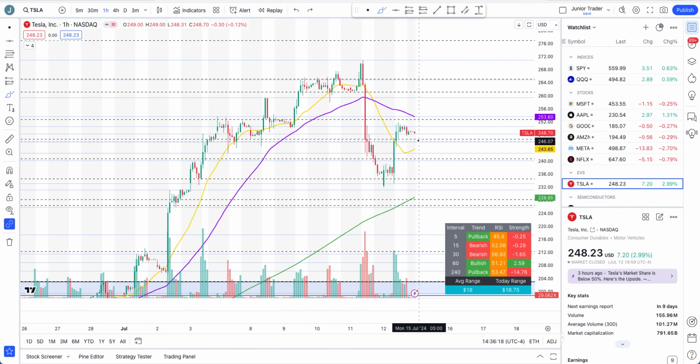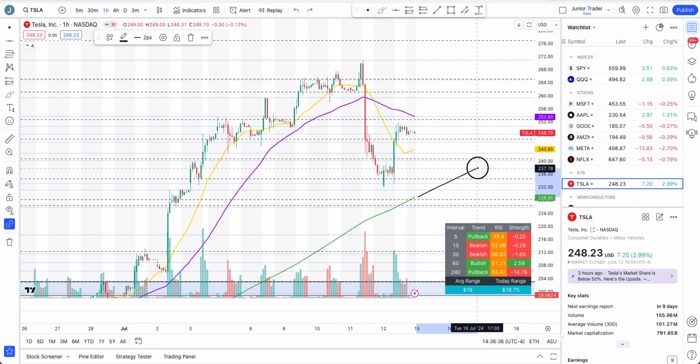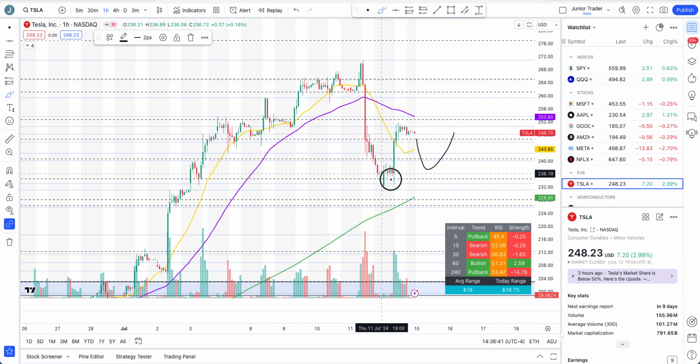The second possibility is that if we come lower, find support at the 20 hours moving average, or even find support at 250, and then start to make our way higher, then we have to first take out 246 again to get higher. Otherwise, the structure is still bullish. I don't expect any trouble on Tesla as long as we continue to stay above the 200 hours moving average. That could also provide the possibility of an almost double bottom.